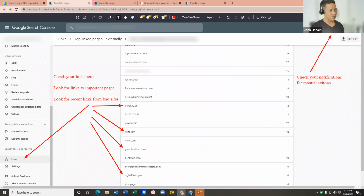Now, one of the things you can do is go inside Google Search Console. If you haven't set up Google Search Console, make sure you set it up. You go to the links area, and inside of the links area, you want to look at the links, but not just the links overall. You want to look at the home page, but you also want to look at your top pages. Your most important pages are what a negative SEO spammer is going to be looking to attack, right?